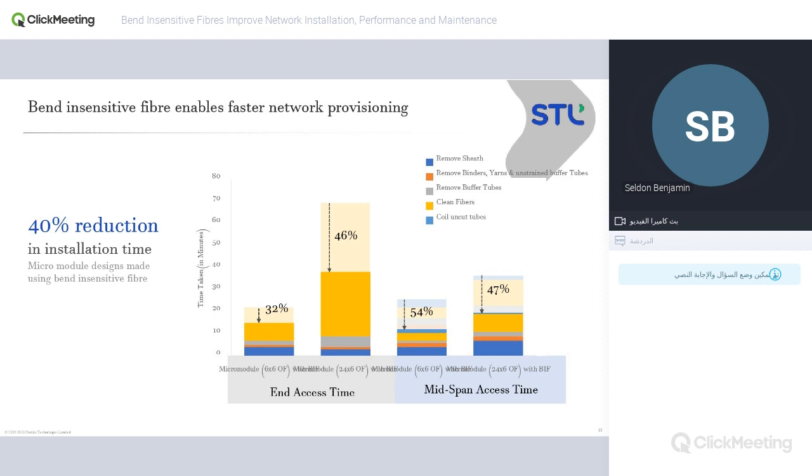And that applies to both the end access time and also to the mid-span access time. You're talking about twice as fast compared to a traditional cable. And that becomes more and more important as you move to higher and higher fiber counts. The amount of time saved can be substantial as you go from 144 to 288 to 432 to 864. If you can do something in less than an hour versus a few hours, or even more than a day, it really starts to add up and helps to accelerate your deployment schedule.